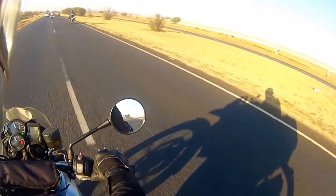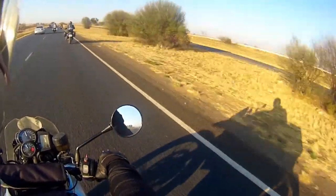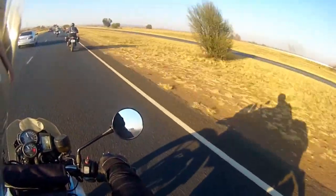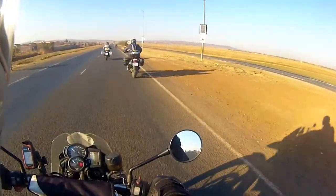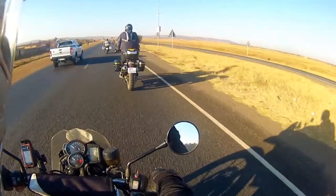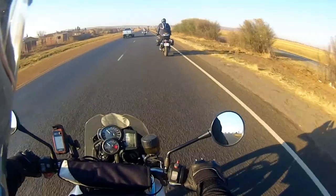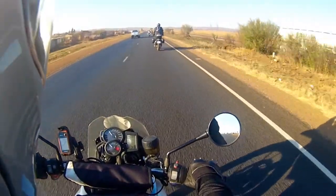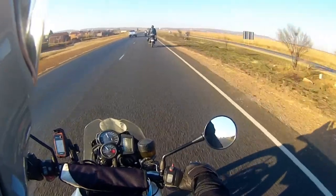Little segment where I just like the shadow of the motorbike on the road. And as you can see, I'm right at the back, Thomas in front of me, then Martin, and right in front, William is heading the group. Now, about an hour in, and as you can see, Thomas in front of me is also stretching his legs.